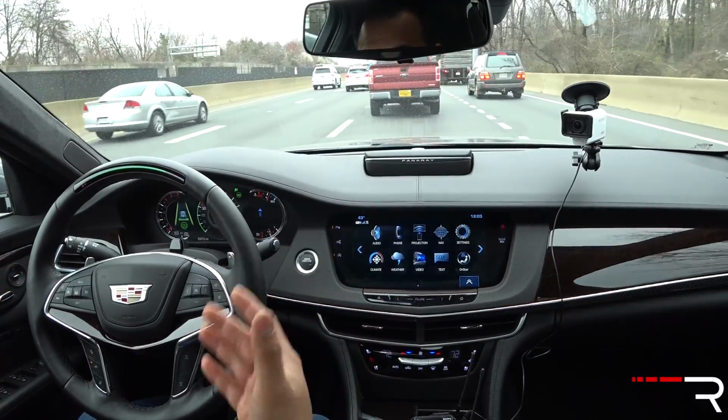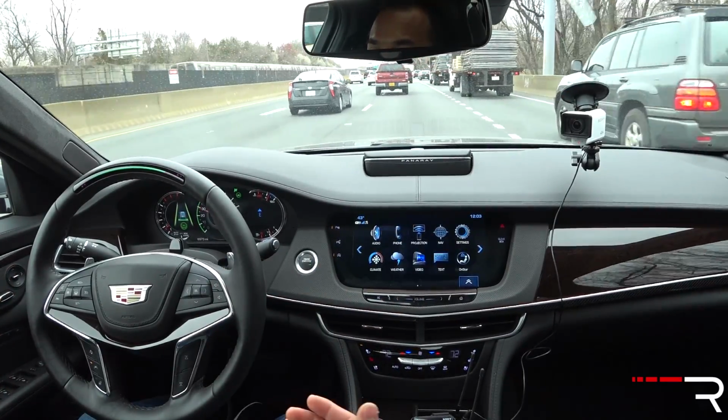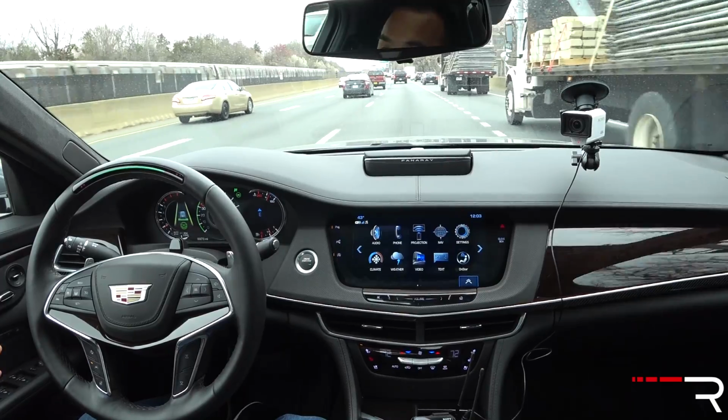Wow, it sensed that F-150 that cut me off completely right there. It did bite on the brakes pretty hard, but that could be expected. Again, this is why I don't like adaptive cruise control systems, because it leaves this big gap and people cut you off, and it's just kind of annoying.